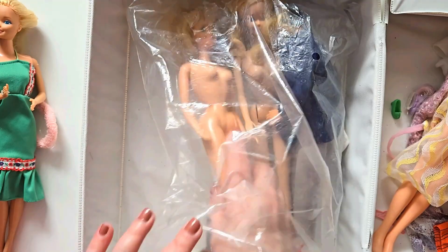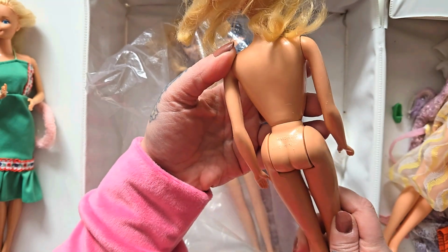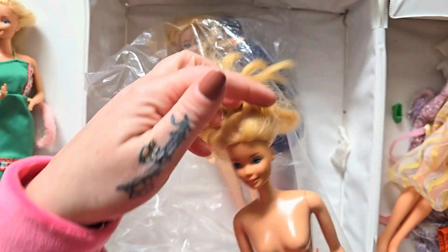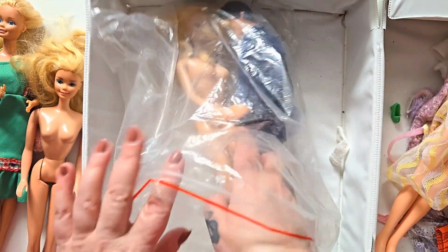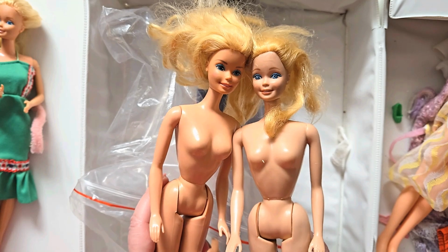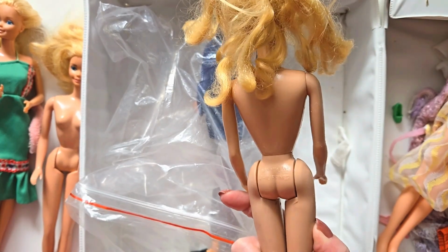Anyway, okay, next. Who is this? I do not know. But again, there's a 1980 something on the back there. And again, she needs some hair dressing as well. If you recognize any of these Barbies, please do let me know who they might actually be. Oh, and another one. Those ones look like they have almost the same face mold. Almost, but not quite. And another 1980 something on the back. Yes, I believe so.